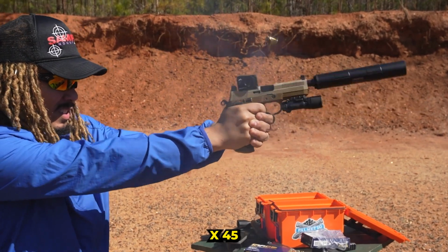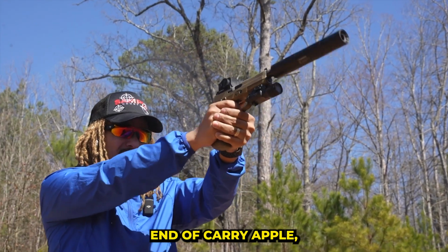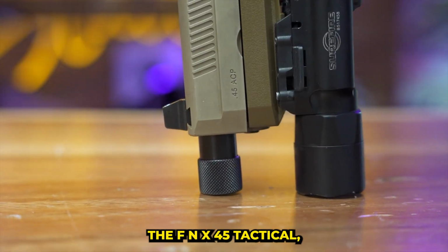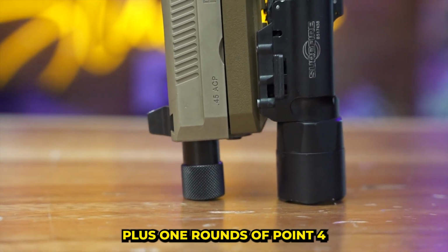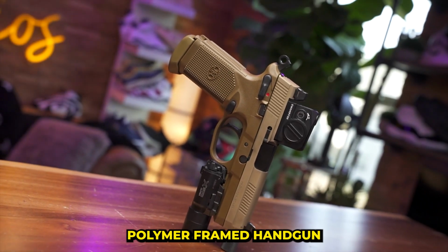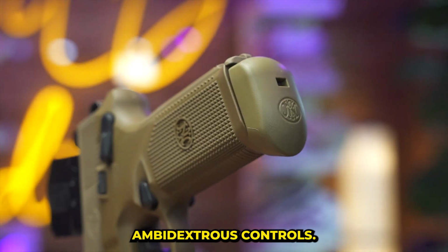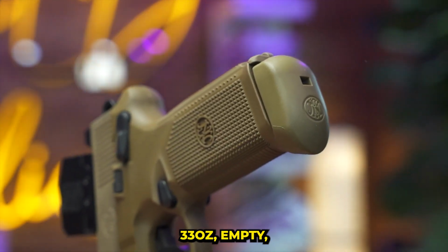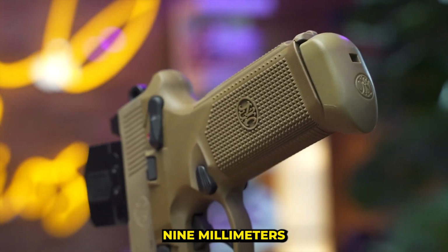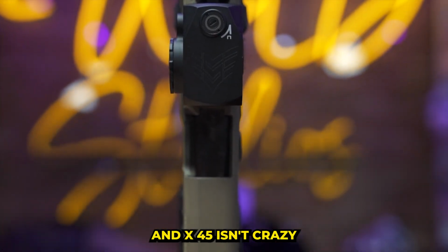FN's FNX45 and its tactical variants. These are definitely on the bigger end of carryable, but they deserve mention for people who want capacity first. The FNX 45 Tactical, for example, gives you 15 plus 1 rounds of .45 ACP in a DA/SA, polymer-framed handgun with a threaded barrel, optics-ready slide, and fully ambidextrous controls. It weighs around 33 ounces empty and is not small, but if you're the kind of person who's already carrying full-size 9mm with an optic and light, stepping up to an FNX 45 isn't crazy.